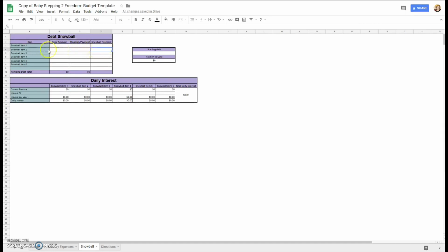So basically, for snowball item 2, you would have the minimum payment of the current item plus the now eliminated minimum payment of the first one, which would equal the snowball payment. So at the very least each month, you should be paying this snowball payment amount to that debt.